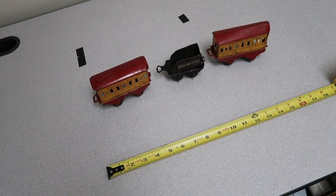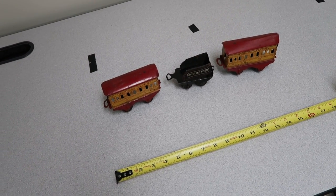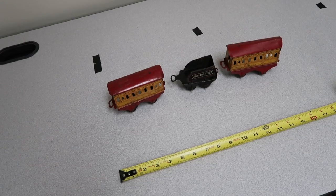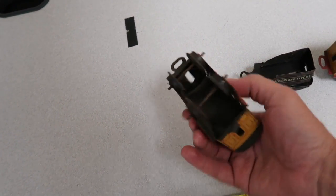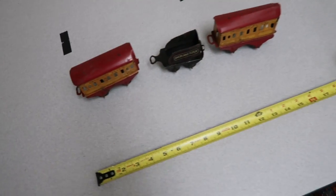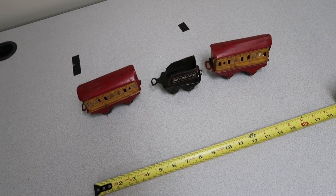This was pre-World War II, and it was a wind-up set. I believe that used Lionel track. It's a little narrower, but I think it did. Might have had its own track.